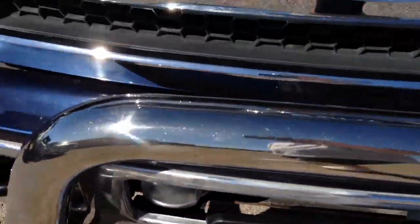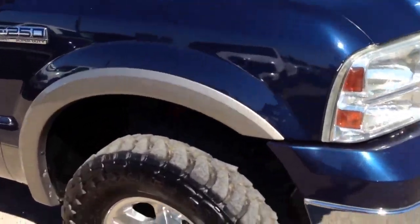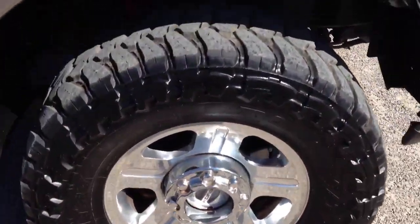Got this high-speed bug stuff. There was some touch-up done right here. Probably had a hood shield on it at one time, which is why it's such an even rub mark right there. Passenger tire looks probably more like 50% tread. There's your Rancho suspension. That's what that looks like.